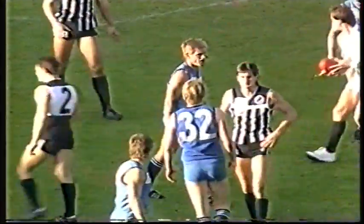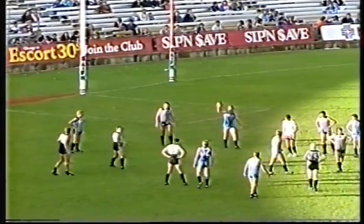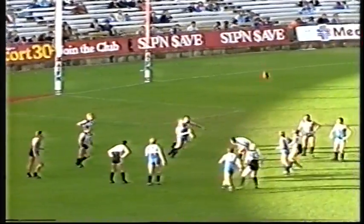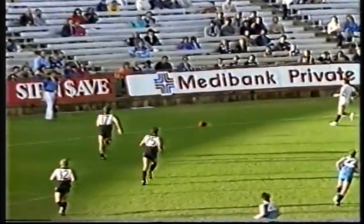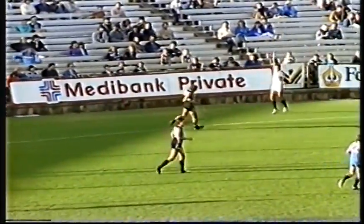For some reason, Peter, Sturt not looking for Wilmot as much in this quarter. No, I've noticed that, Ian, and I wonder why. He certainly did the job for them early. Here's a chance now. Hogarth floats the ball forward. Won't find the goals or the points. It'll find the boundary line though, and there'll be a throw in right forward pocket there for Sturt.